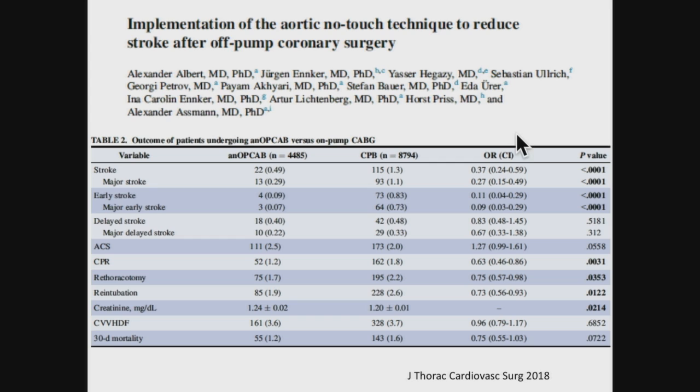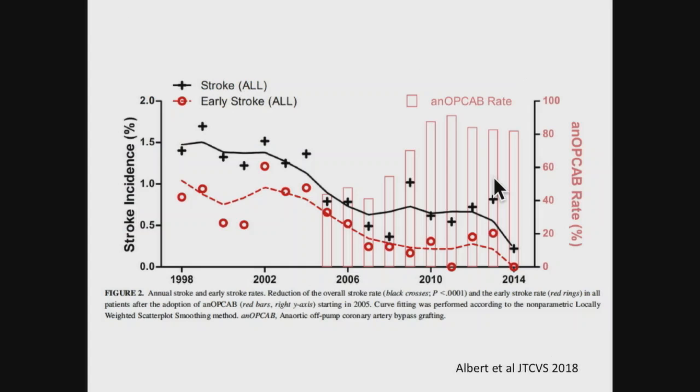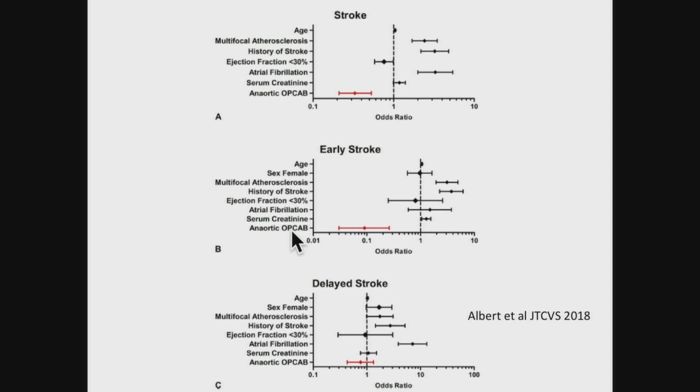Okay, but look what happened. He goes from all on-pump clamped cases to anaortic off-pump and cuts his stroke rate by about 70%. And it was early strokes that were reduced, not late strokes as much. So around 2005, he made this decision and then followed the trends in his department, and anaortic off-pump got almost to 100%, and the stroke risk went down by about two-thirds to three-quarters. And it was mostly a reduction in early stroke with anaortic off-pump that made the difference.